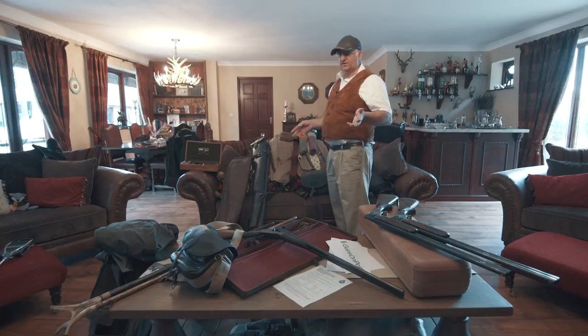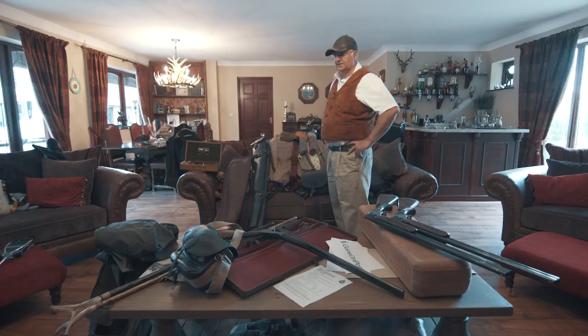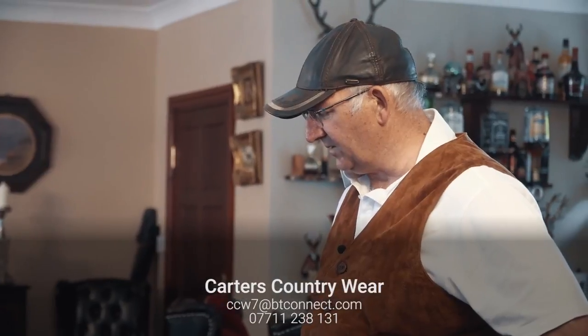If you're visiting North Yorkshire, obviously Helmsley is the first port of call that everybody goes. A lot of overseas visitors go and stop in Helmsley. Carter's Country Wear is the place to go to get fitted. Fantastic outfitters. Very good clothing shop to visit.